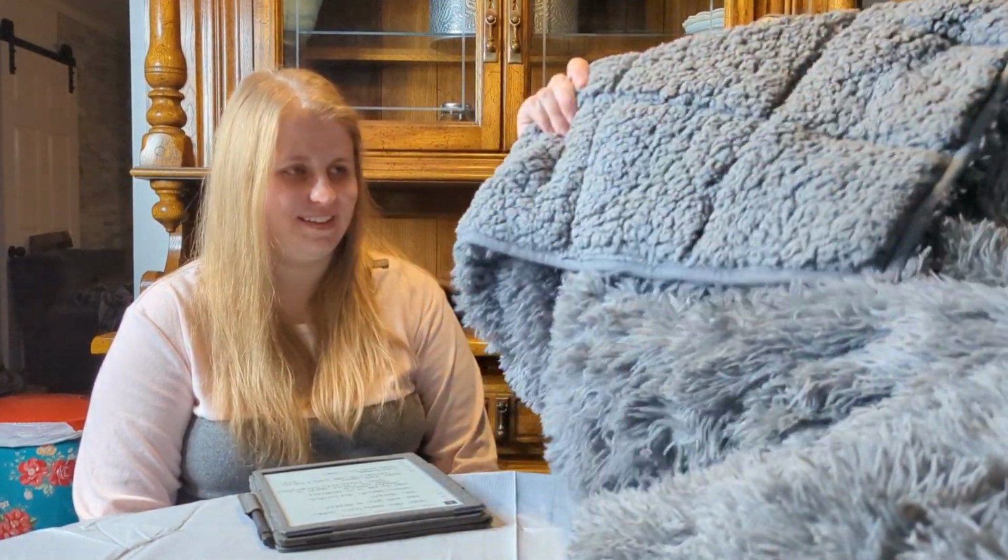So we have a weighted blanket here. This is one of the ones he has. He has three now. I'm not gonna pick this one up because it is very heavy, extremely heavy. But that does work well. It's a great hack to get your bed nice and toasty.